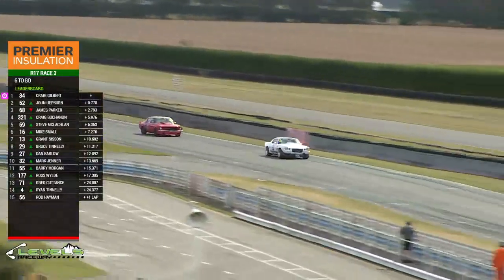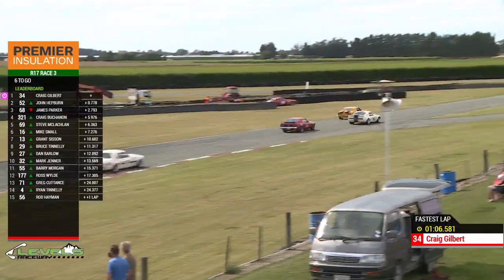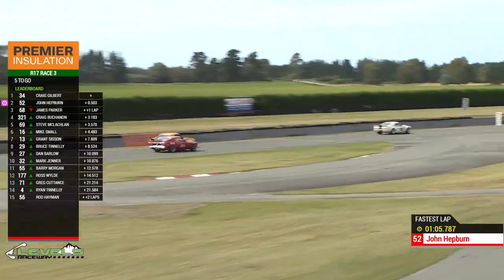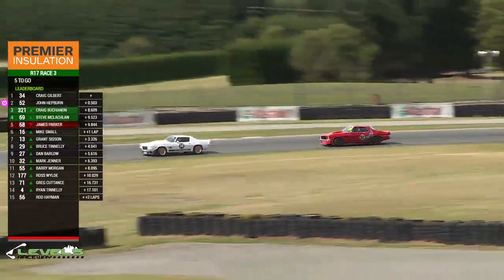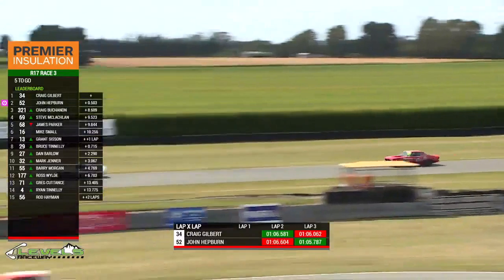Oh, Gobby just kissing the inside of the curb there through the kink, kicking up a wee bit of dust. Certainly had a wee bit more out of the box there. As 68 car falling back through the field, Paul. Yeah, he's got an issue there. Perhaps he might have lost a gear or something. He'll just be circulating just to finish the race and perhaps score some points.